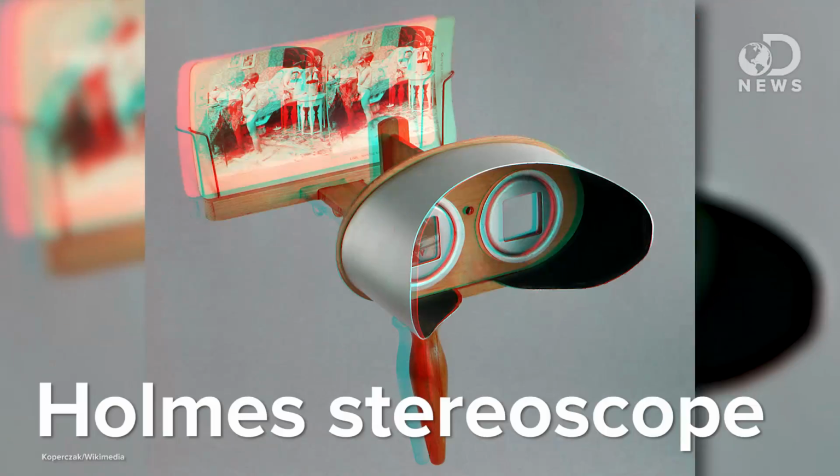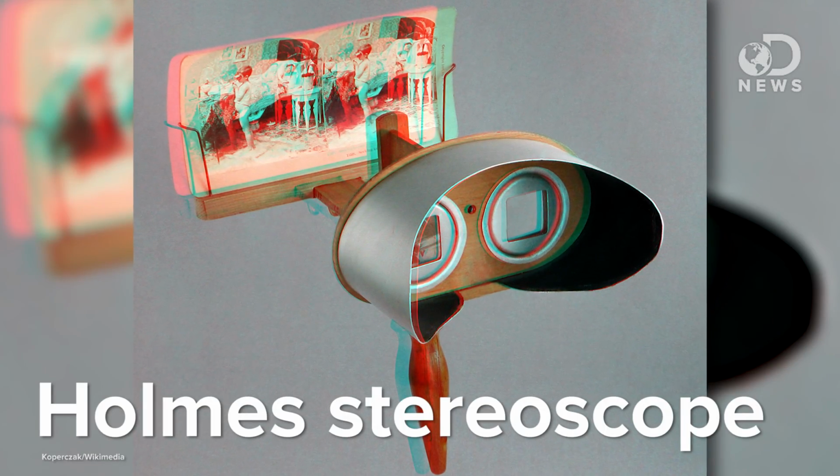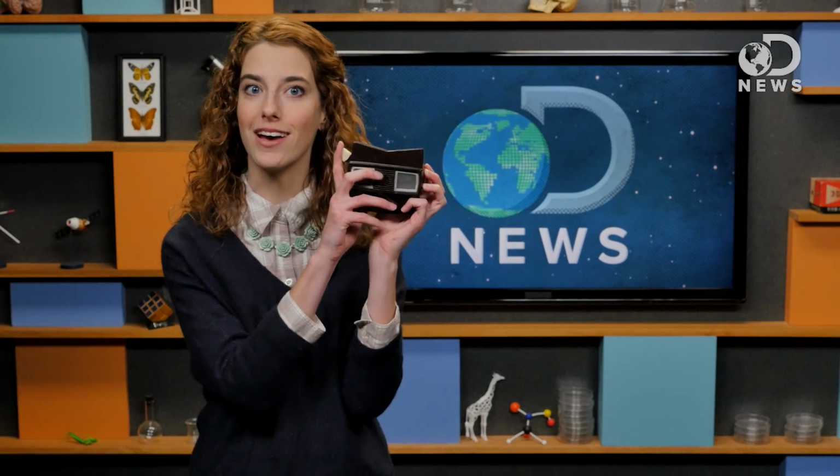In order to trick your brain into thinking it's seeing depth, each eye needs to see a slightly different image. Photographers first figured out this trick in the mid-1800s. Back in the day, 2 different images would be taken from slightly different angles. Each would be seen through the most popular device, a Holmes stereoscope. In the mid-1900s, a more modern version arose, the View-Master, one of these guys.